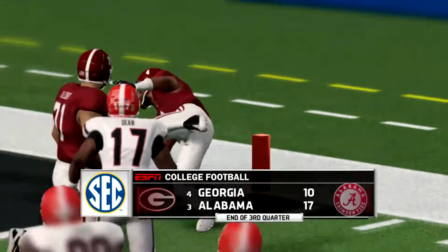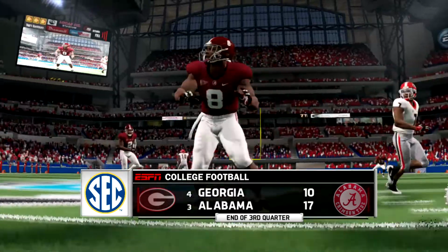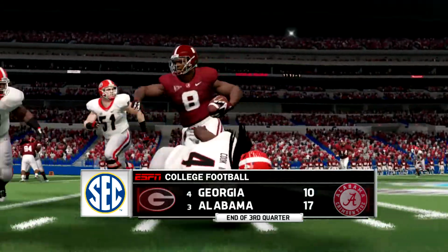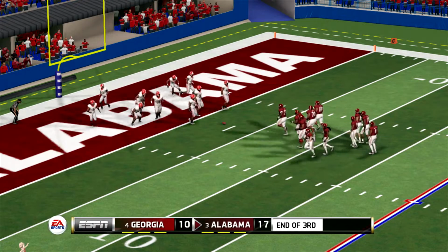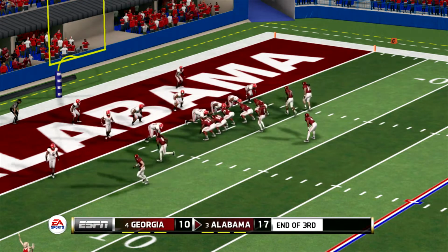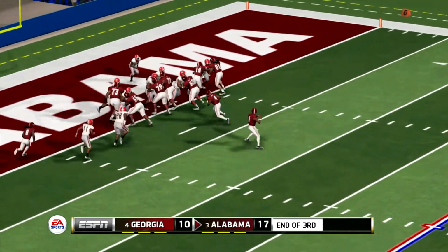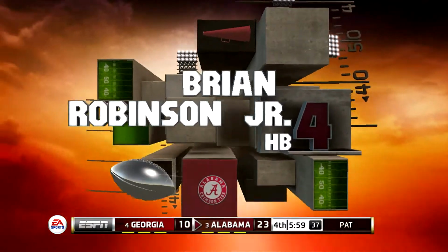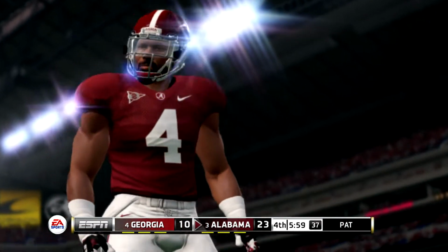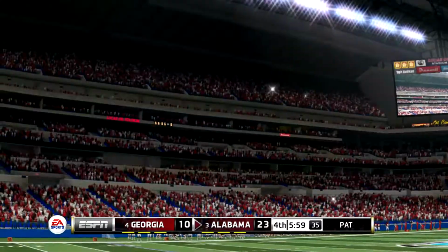We head to the final quarter, and we've got a great game on our hands. 17-10, Alabama. Into the fourth quarter now, and we're back to the action. Alabama is up 7. Touchdown, tie. Still a long ways to go here in the fourth quarter, but that score has certainly put them in a great position to win the football game.